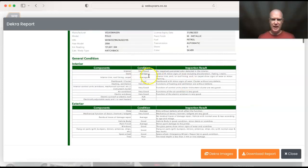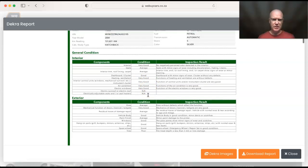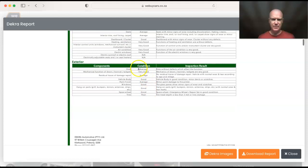Interior very good, seats average, so okay, we can expect some fading or discoloration or stains. I'm sure a good clean, get somebody who does some decent detailing to clean your seats, that'll look fantastic. Again, some wear and tear on the interior trim. Dashboard good, heating and ventilation very good. Interior controls very good, air conditioning very good, electric windows. So this vehicle's got electric windows, which is nice. Rims average, we saw some marks on them.